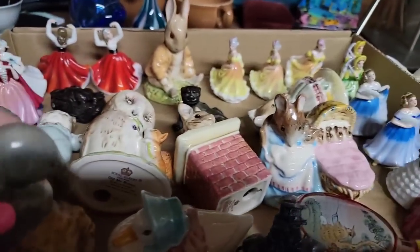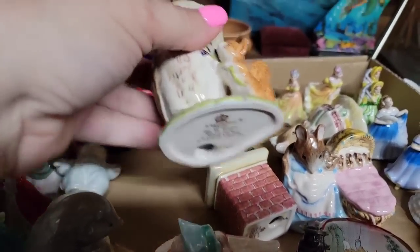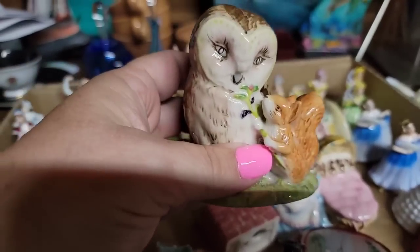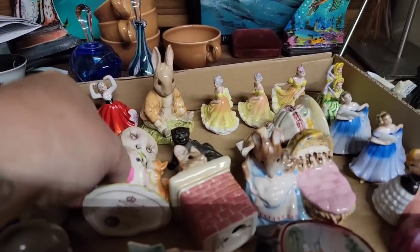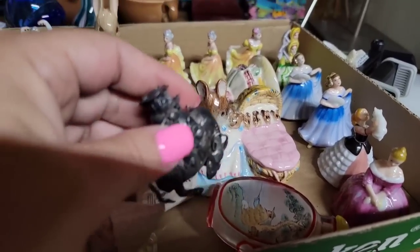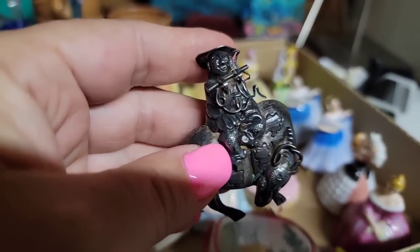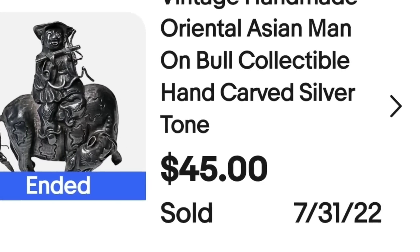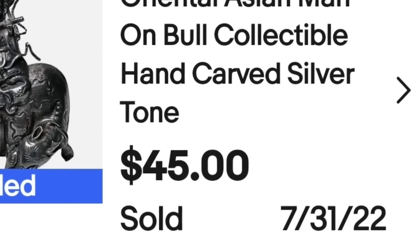I also got a lot with Royal Albert figurines. This one here is old Mr. Brown. They are Beatrix Potter, and some of these actually sell up to $90. More typical is about $25 to $30. This was in a little lot with figurines with the bull here. This one actually already sold. It sold in a day for $45.